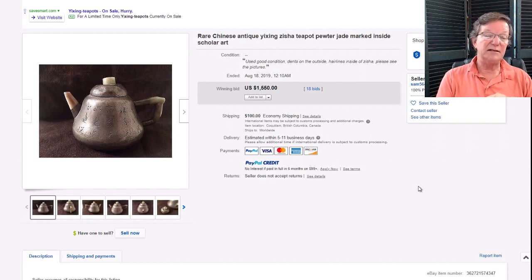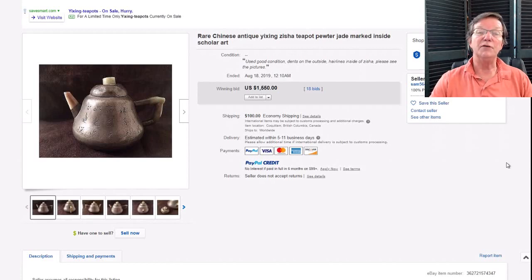But this was a nice example and beautifully done with nice script, and it ended up selling for $1,550, which is pretty good price.